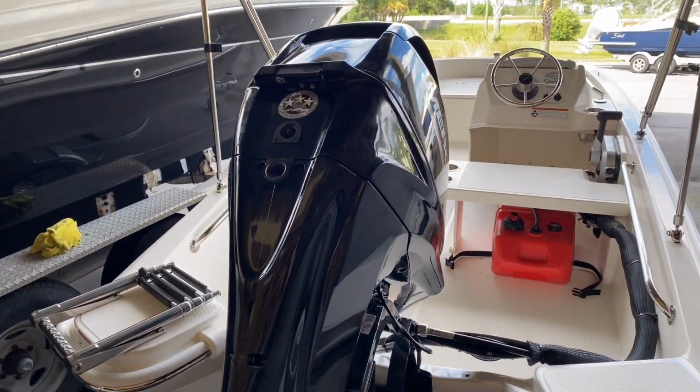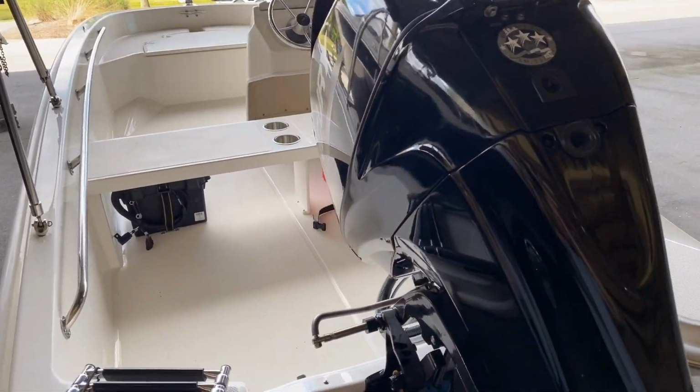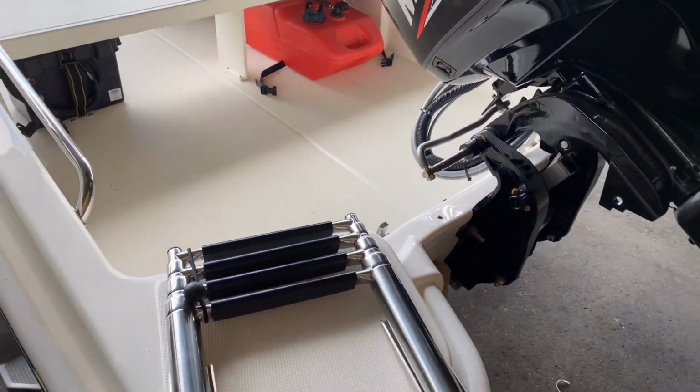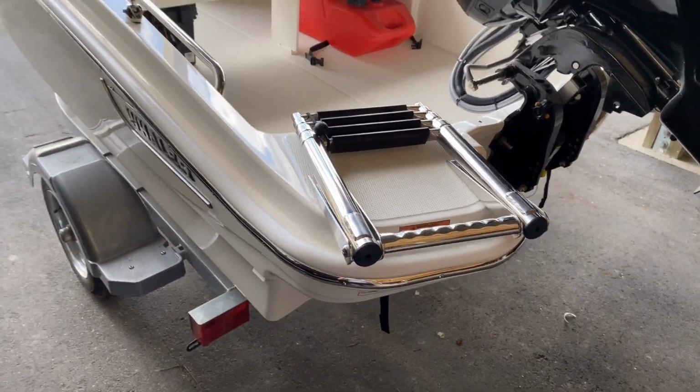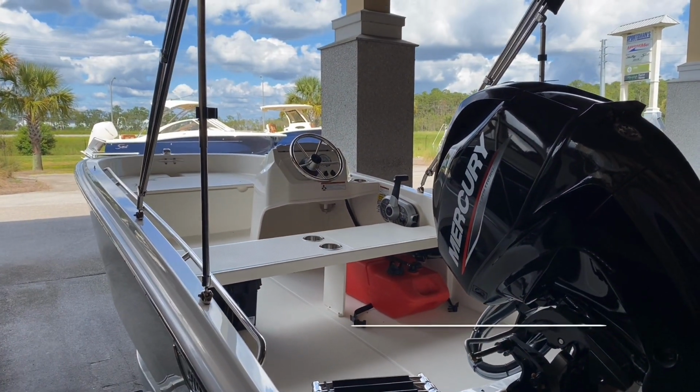It's powered with a 40 horsepower four-stroke from Mercury. And there is a telescoping reboarding ladder on the starboard side. Comes with a trailer.